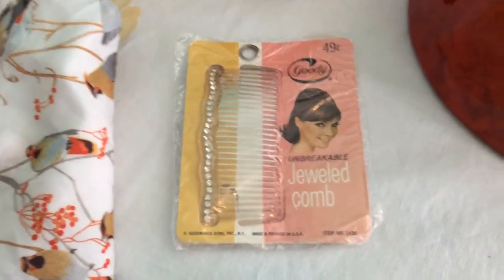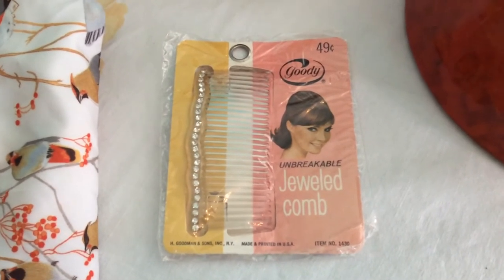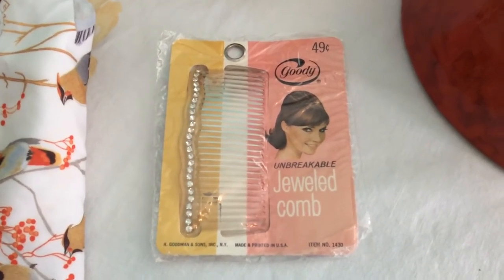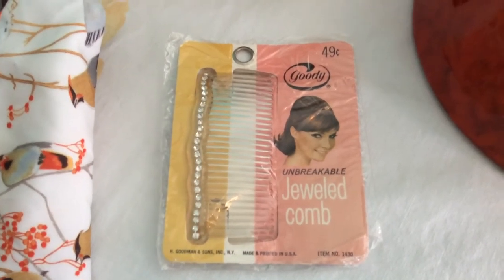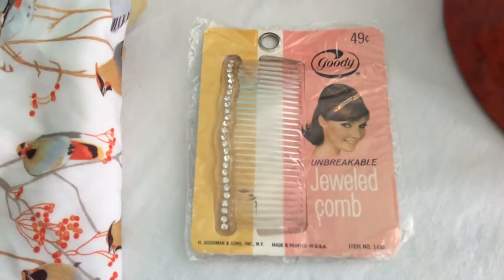This little comb I paid 10 cents for, still in this package. It says Unbreakable Jeweled Comb by Goody. And I thought that was really cute. I'm trying to set up like a vintage vanity in my bedroom, and I thought this would go really cute with it.